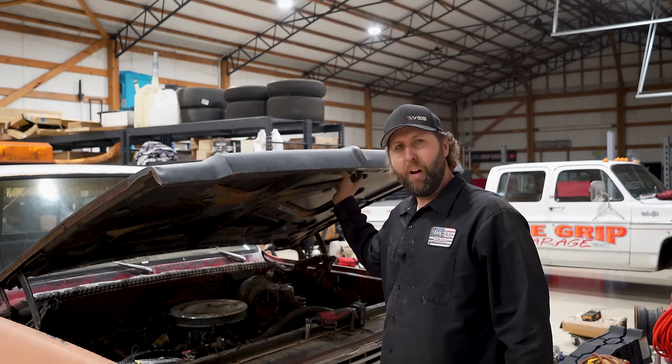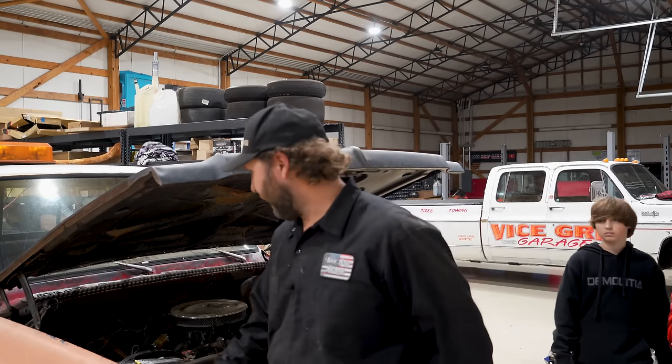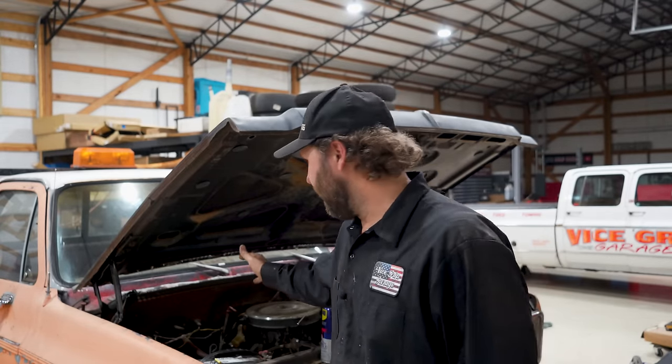This has got some pretty good wiggle room in her, so we can make a little bit of adjustment there if need be. As far as the gaps go, she's factory. You could put a watermelon in this side and a piece of paper on the other, so perfect. So on these old square body trucks, you guys have seen it. It's really common when folks don't maintain the springs and hinges and whatnot.